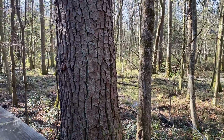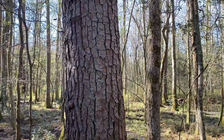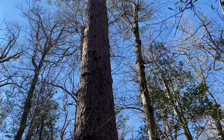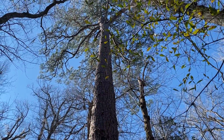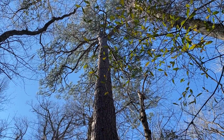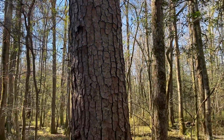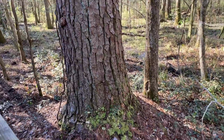Shannon and I were just noticing this one. Oh my God, it is just huge. I wish we could stand next to it, but we can't get off the boardwalk. It has to be 4 feet wide. You think just 4? I think more than that. That's a big tree. That is a really big tree.